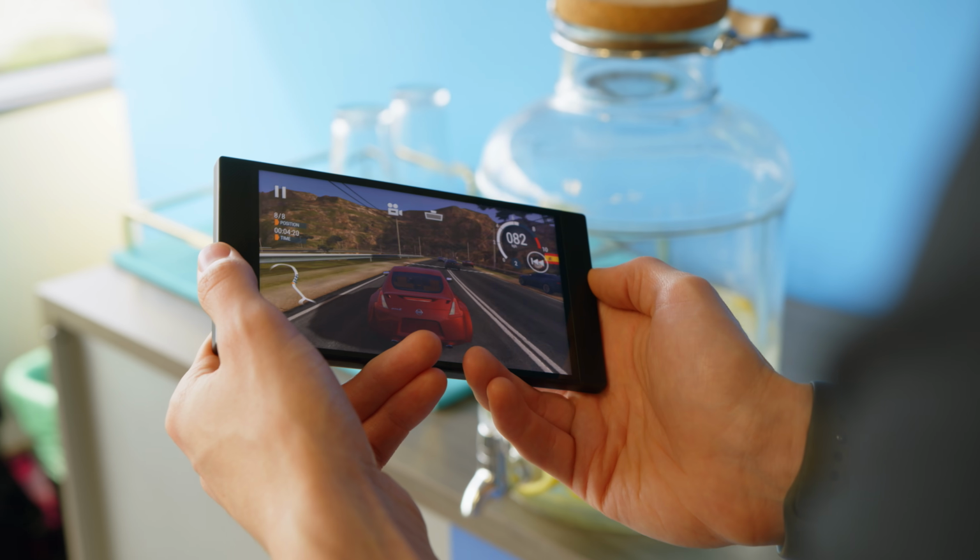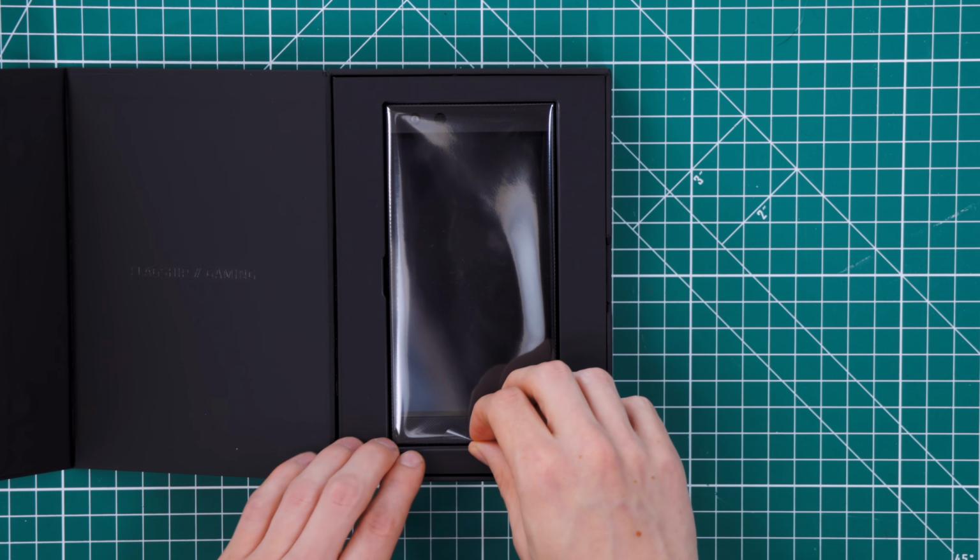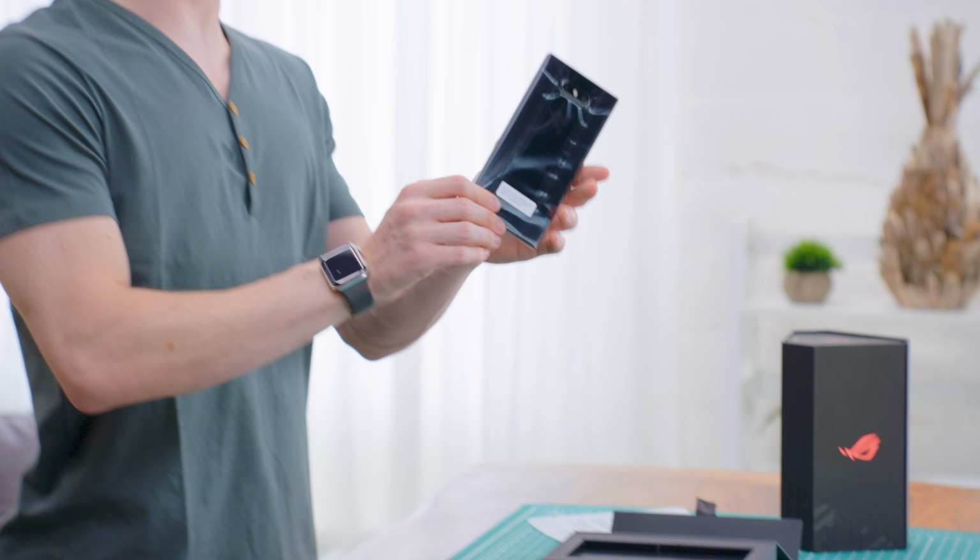Now a couple weeks ago we were able to get our hands on this, but it was a very brief sort of hands-on, whereas this is going to be a little bit more of an in-depth feature comparison review gaming benchmark. Are there other words I can put in the title?